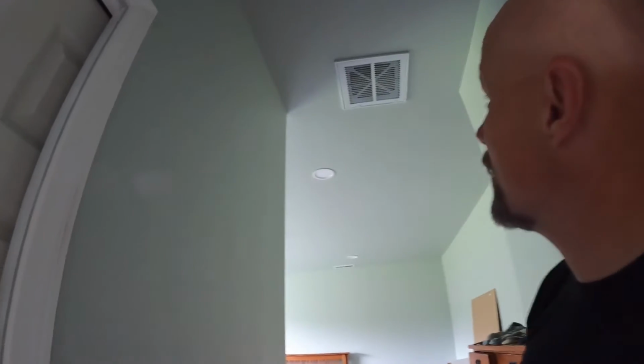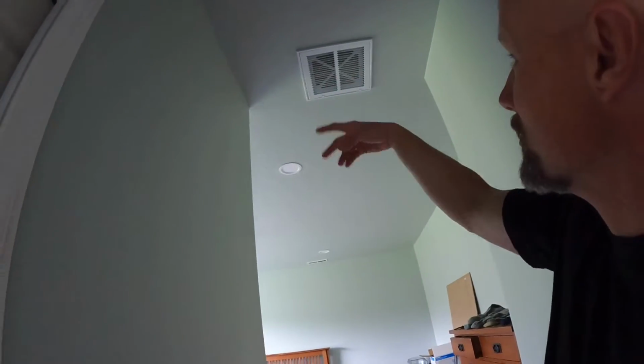Not so much the eyesore of it, but what I could do though is paint it to match the ceilings. Kind of makes it blend in a little bit better, and that's probably what I'm going to be doing eventually.